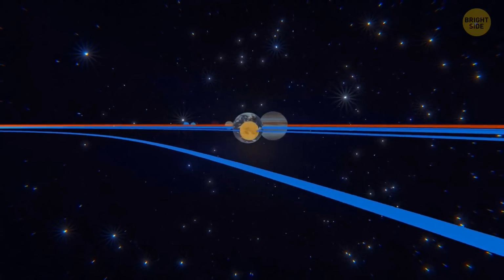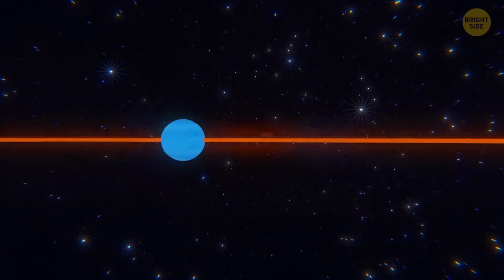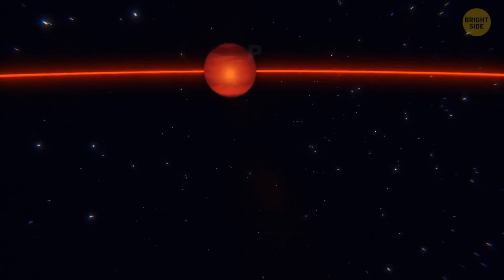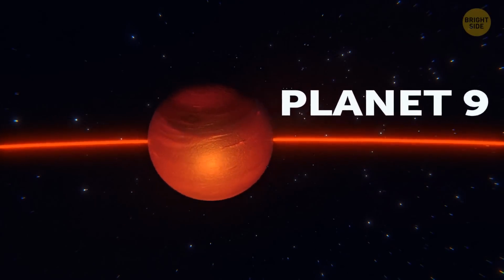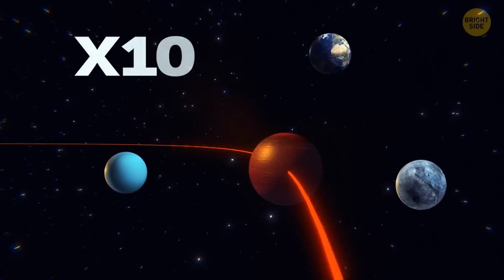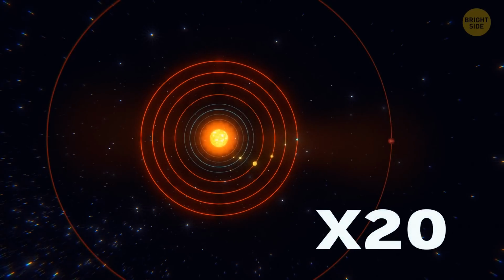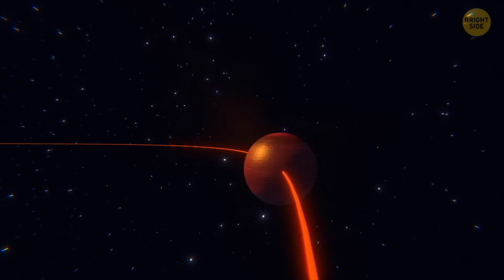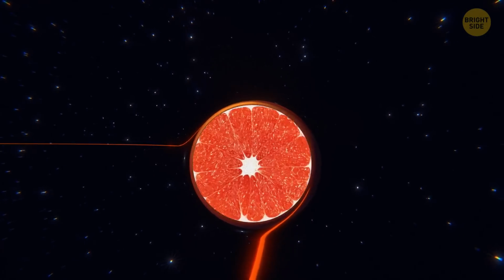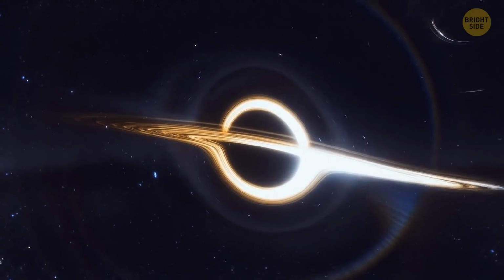There's probably a giant planet lurking at the edge of the solar system, far beyond Neptune. Scientists call this mysterious hypothetical world Planet 9. If it does exist, it's probably similar to Uranus or Neptune and 10 times more massive than our home planet. It's likely to circle around the Sun, but in the outer reaches of the solar system, about 20 times farther than Neptune. Another interesting theory says that Planet 9 could actually be a black hole the size of a grapefruit that warps space in a similar way a large planet would.